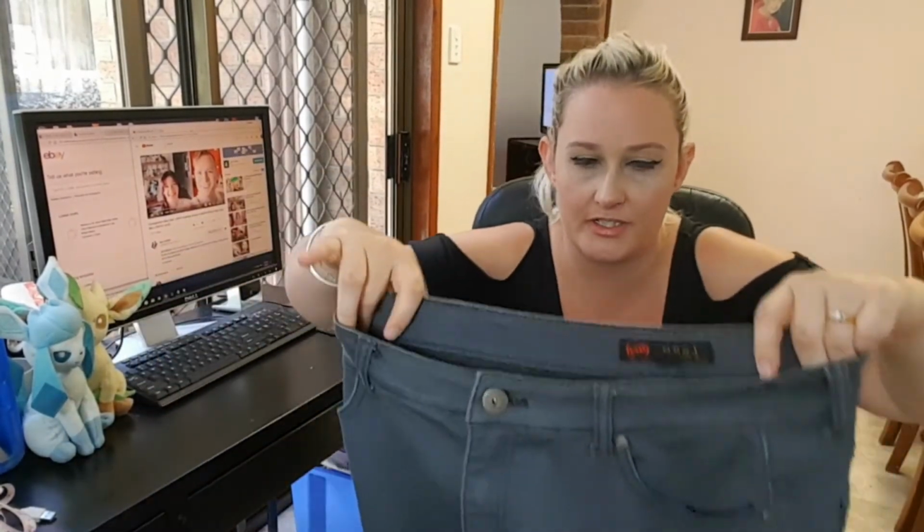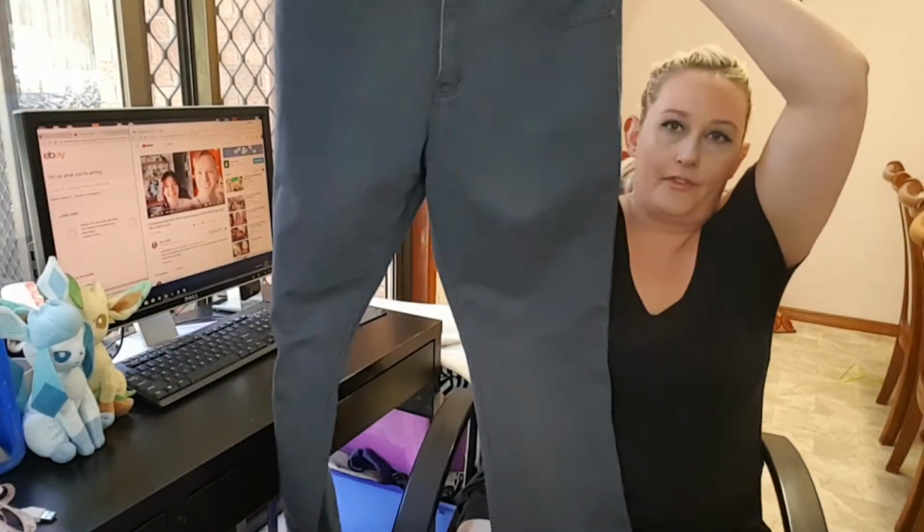Anyway, as I was saying, I do try out brands that I haven't sold before, only because it's 30 cents and I'll try it out for 30 cents. So I have sold Noni B before, but I haven't sold jeans in Noni B. So we grabbed the size 14 Noni B collection jeans. They're kind of nice, sort of like new.